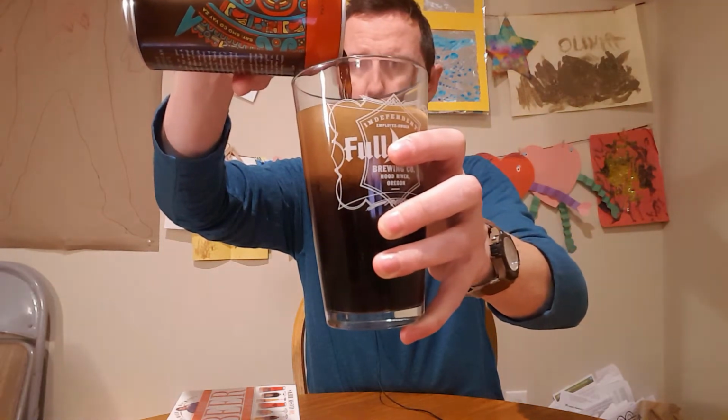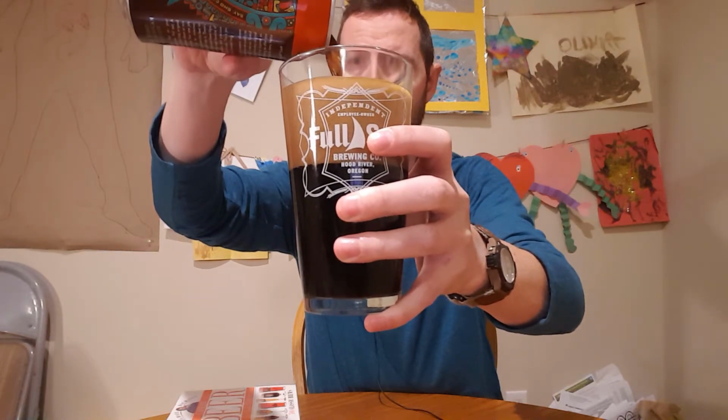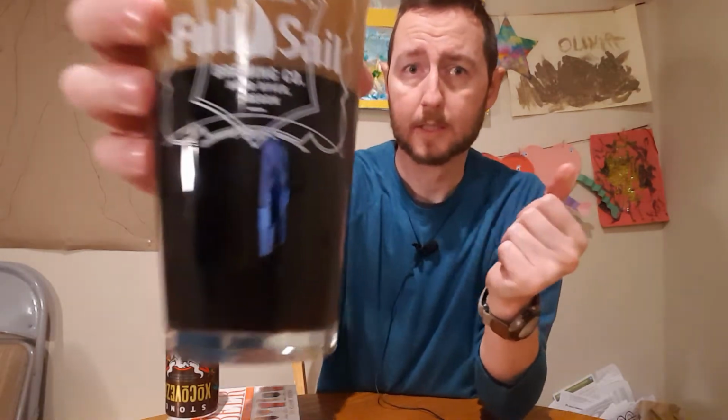All right, so right off the bat there, you can see much better pour. I should be able to drink this a lot sooner than last time. And yeah, that's a stout right there. So thick you can probably see your own reflection in it right now.